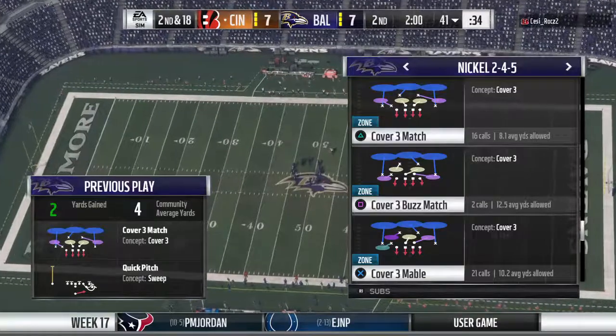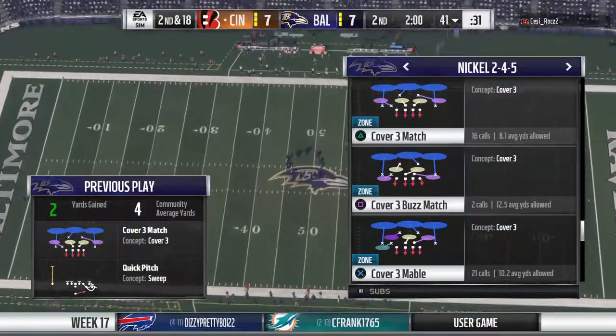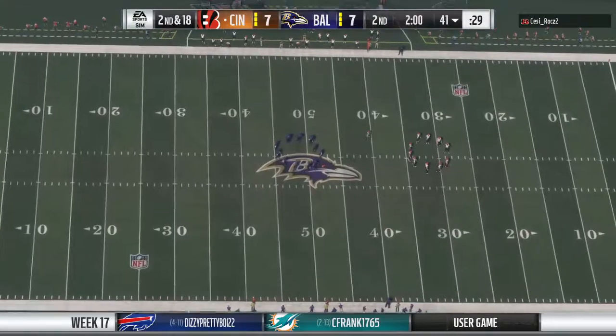To play in a tightly contested first half. We're back to Baltimore after this.